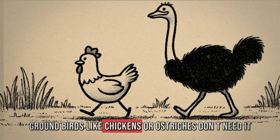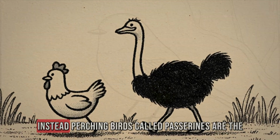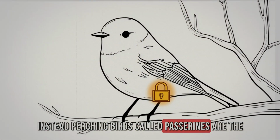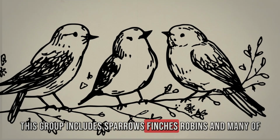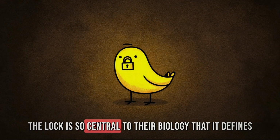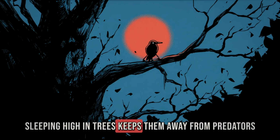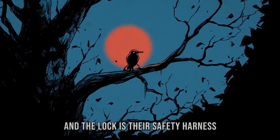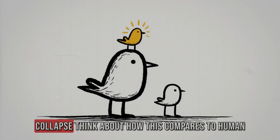Ground birds like chickens or ostriches don't need it as much because they don't roost high in trees. Instead, perching birds, called passerines, are the masters of the tendon lock. This group includes sparrows, finches, robins, and many of the birds you see in your backyard. The lock is so central to their biology that it defines their lifestyle. Sleeping high in trees keeps them away from predators, and the lock is their safety harness. Without it, their entire strategy of survival would collapse.